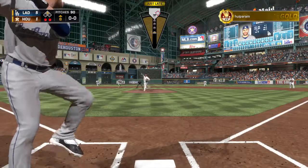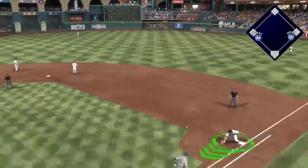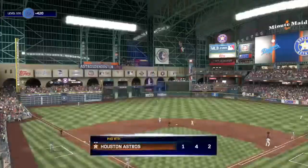First offering on its way. Back up the middle. Crawford fields it cleanly. Throw on to first gets him, and the side is retired.